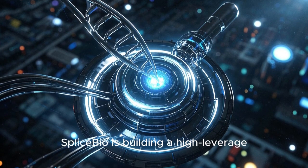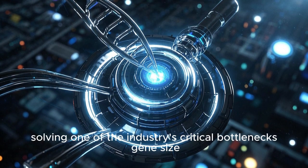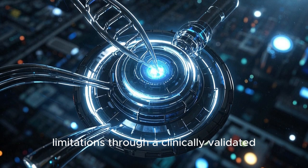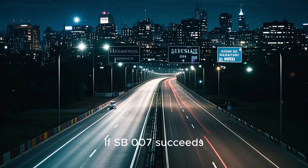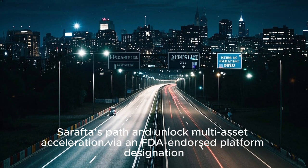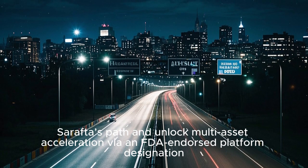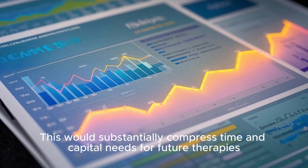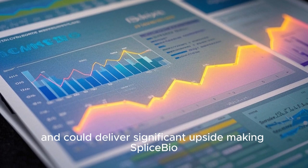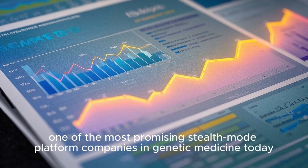Final outlook. SpliceBio is building a high-leverage, high-potential gene therapy platform, solving one of the industry's critical bottlenecks: gene size limitations through a clinically validated, modular approach. If SB007 succeeds, SpliceBio could follow Sarepta's path and unlock multi-asset acceleration via FDA-endorsed platform designation. This would substantially compress time and capital needs for future therapies and could deliver significant upside, making SpliceBio one of the most promising stealth mode platform companies in genetic medicine today.